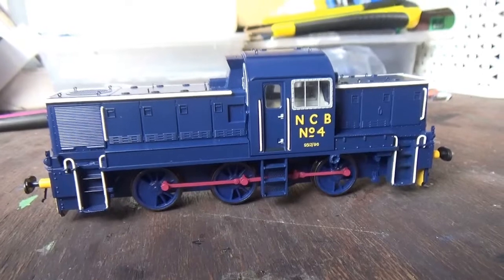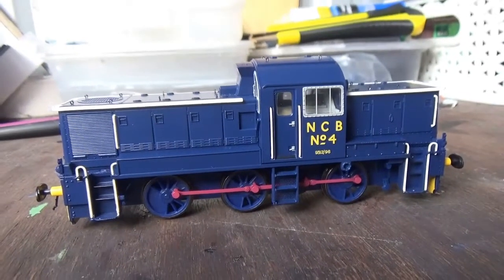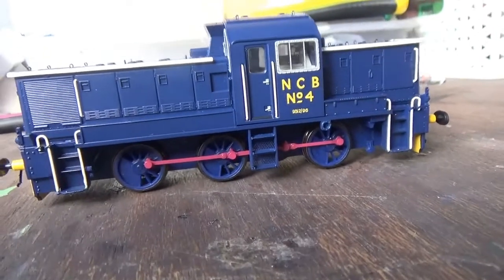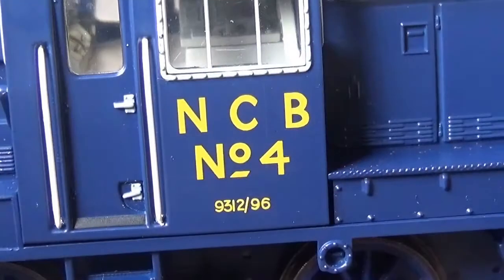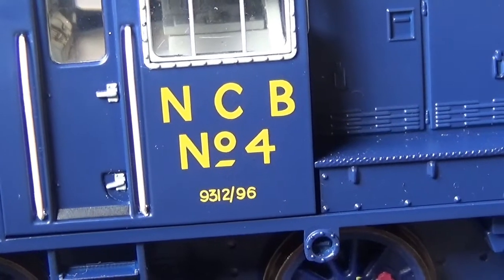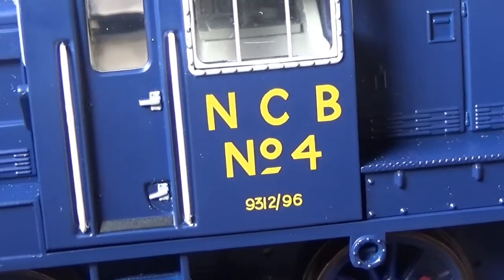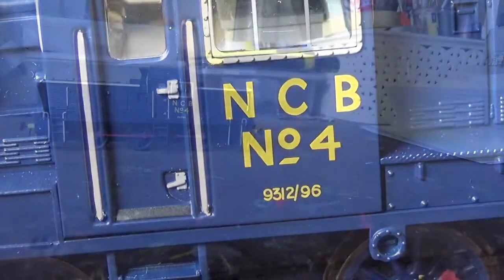The livery application is superb. The correct shade of blue, and very nice and evenly applied. Very nice even coat. And I just love the blue. It just looks absolutely stunning. And even the wheels and the frames of the loco are painted blue as well, which looks really nice. And of course you've got the loco's running number, number 4, and NCB, crisply printed on both sides of the cab. Very nice crisply printed font there, and the correct style of font as well, and numbering.